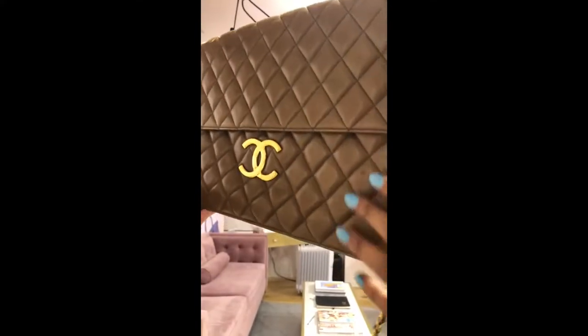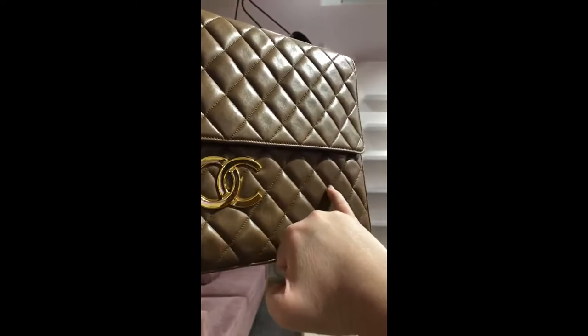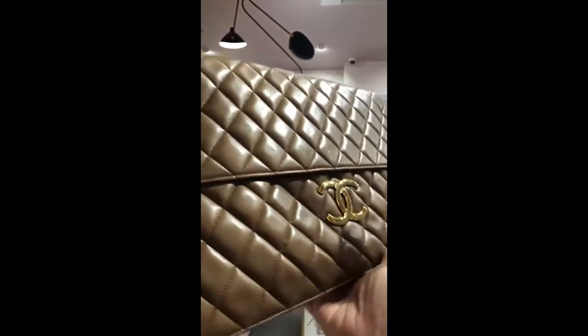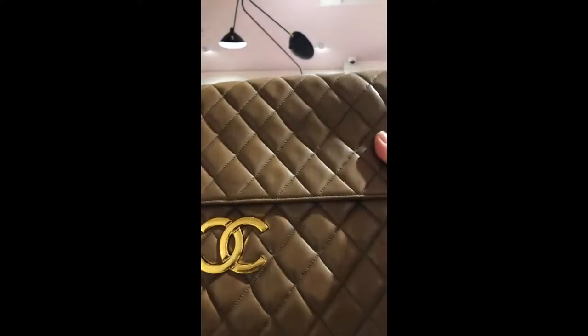There we go. Look at that. There's literally hardly any hairline scratches to the leather. There is a little mark there, just tiny. I don't know if you can see it, you don't really notice it. Apart from that, it's in beautiful condition. The colour, what colour would you say? It's like a caramel.